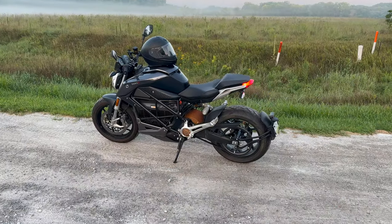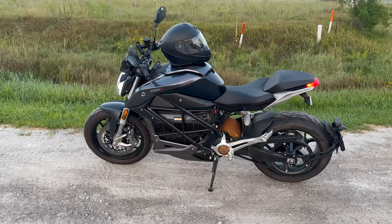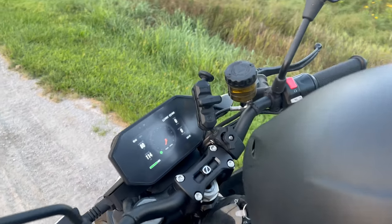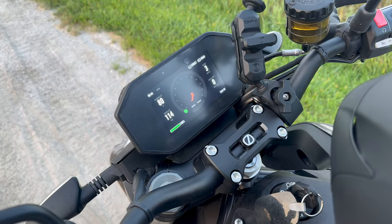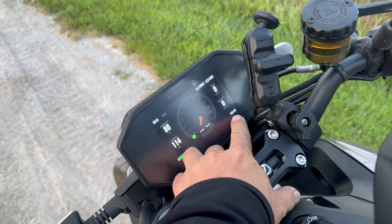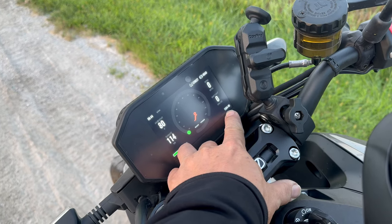If you haven't seen any of the videos on my bike before, my bike is a Zero SR, and currently I have it at 100% charge, and it says I can go 114 miles. We'll make note the odometer right now is 1,504 miles, so we'll see how far I get in between charges.